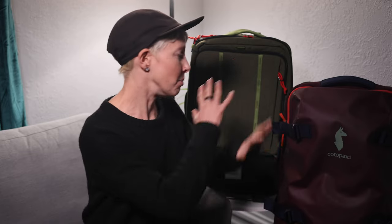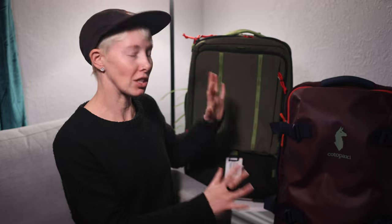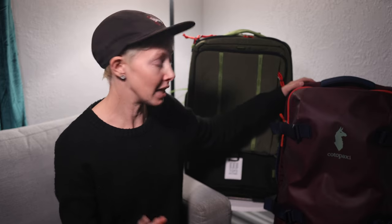Now, obviously, the Cotopaxi is a little softer. There's not as much rigid material here, so anything you put in here, well, let's just say I wouldn't travel with a ton of fragile stuff in this bag. If you did, I'd put it towards the very back and wrap it well. Fragile items would be slightly safer in the Topo Designs bag.